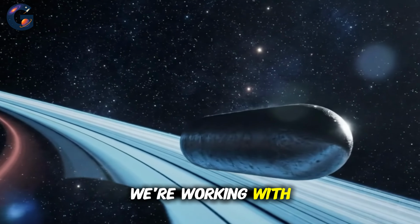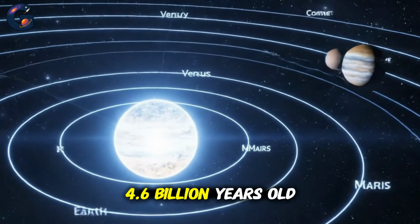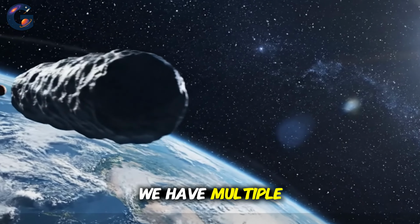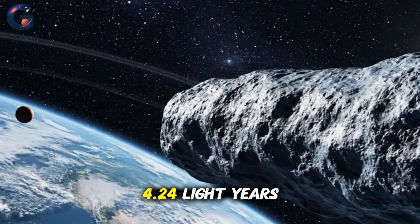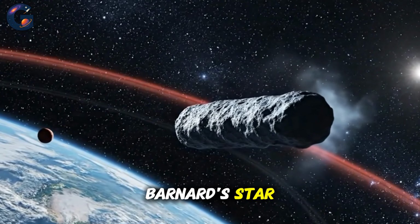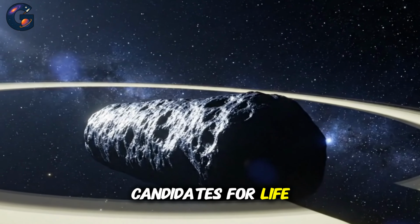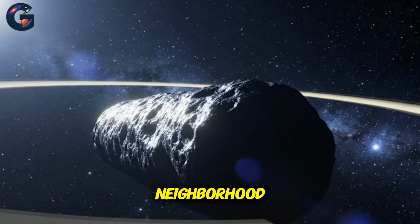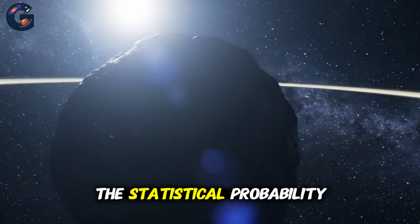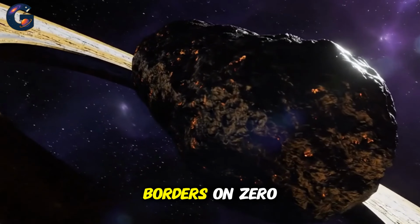Consider the scale we're working with. The universe is 13.8 billion years old. Our sun is 4.6 billion years old, relatively young in cosmic terms. Within just a few light years, we have multiple star systems. Proxima Centauri at 4.24 light years, Alpha Centauri, Sirius, Barnard's star, dozens more within 20 light years. Red dwarf stars, which are exceptional candidates for life-bearing planets, are everywhere in our galactic neighborhood. We've now confirmed thousands of exoplanets, many in habitable zones. The statistical probability that Earth is the only planet to develop intelligent life in our galaxy alone borders on zero.